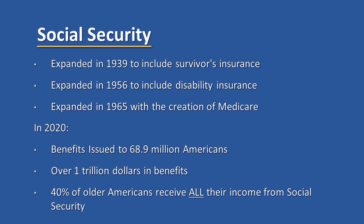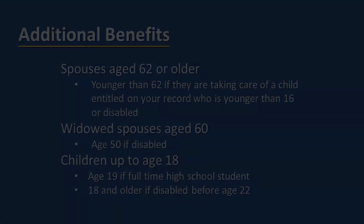The reason that is important is you have to remember this program was designed to only replace 35 to 40% of your monthly income. And that is why it's important to have retirement savings to use in conjunction with your Social Security benefit so that you may retire comfortably.